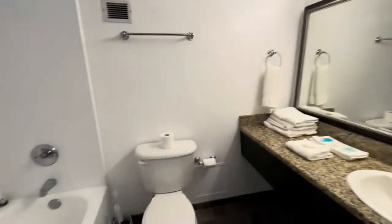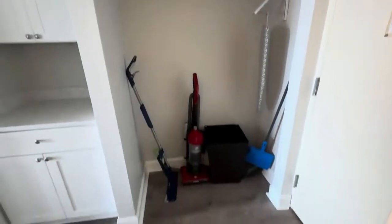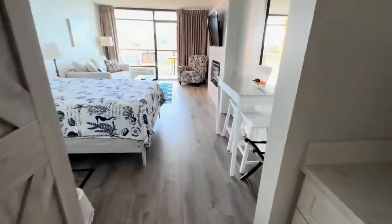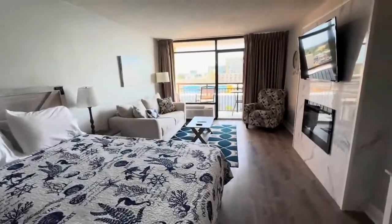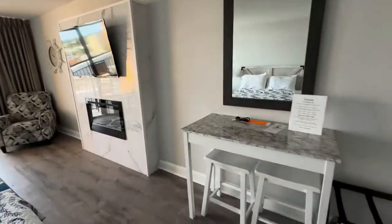Bathroom, as you can see. You've got your tub shower combo. We have a little storage closet right here upon entry. We've got a little nook right here, as you can see. Great place for a bar or a coffee maker. You come straight in. You have your kitchen to the left. You've got a bed and a sofa, chair, fireplace, and flat screen TV.